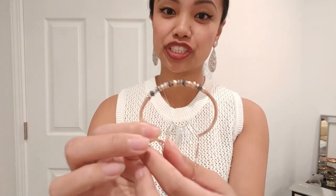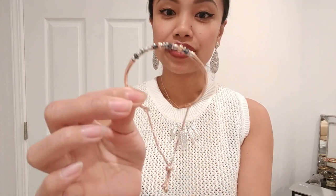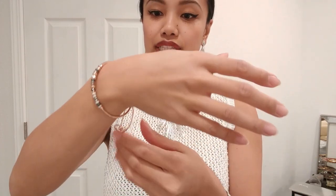You guys, honestly, this is what's so great about attending or hosting trunk shows or style sessions, because a lot of it is gorgeous in the catalog. But when you see it in person, oh my god, the detail in every piece is just jaw-droppingly beautiful, and it makes you really fall in love with the piece and really see how much wear you can get out of it. And my goodness, I am in love with this bracelet.